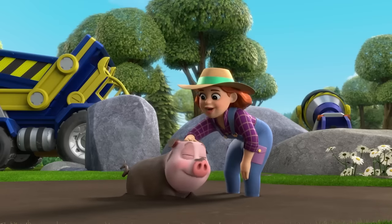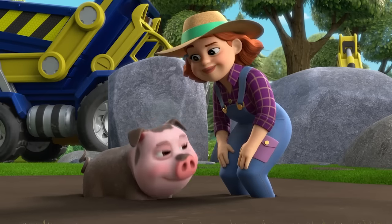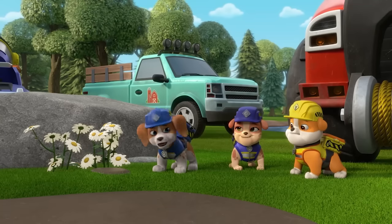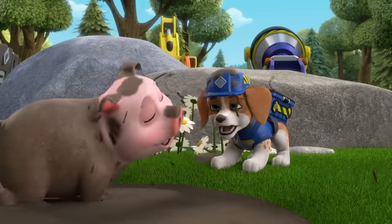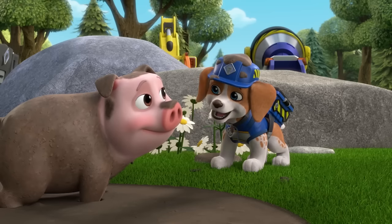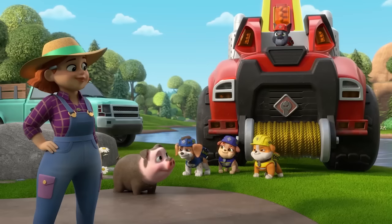I bet this mud feels good on your skin, huh? You trying to cool off? Oh! That's why Truffles didn't like the barn! Truffles likes mud! Mud on my fur! It's okay. I'll clean up later. Right now, we have to build a barn filled with something you like. Mud!